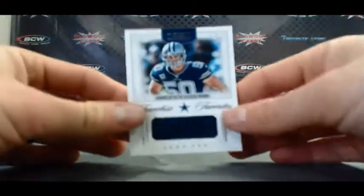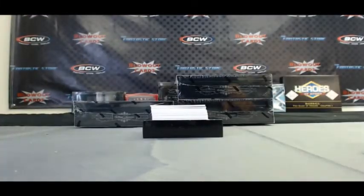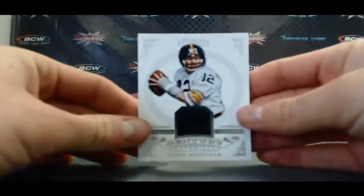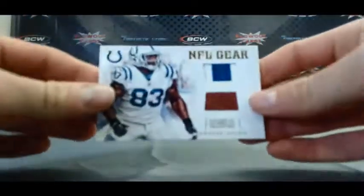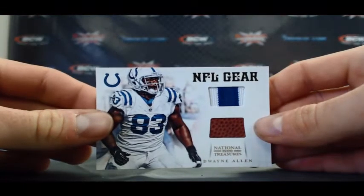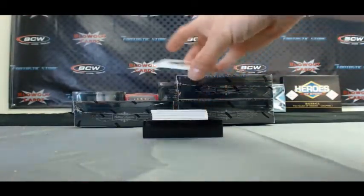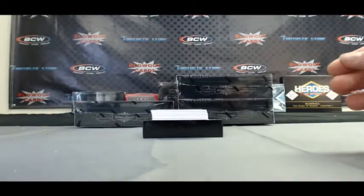The Cowboys, we have a Sean Lee franchise favorites jersey, /4/5. Nice low numbered hit right there. The Steelers, Terry Bradshaw, jersey, /99. And for the Colts, NFL gear, patch ball, Dwayne Allen. That one is 19/49. For the Bengals, Kevin Zeitler, rookie autograph, /99.